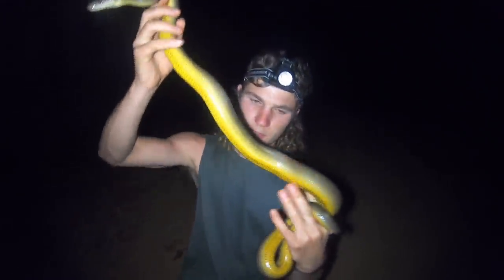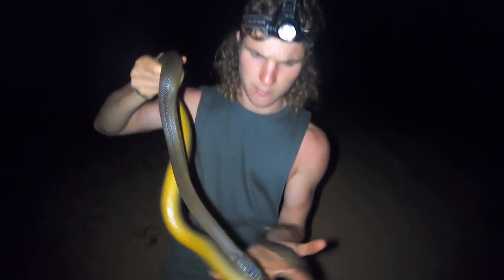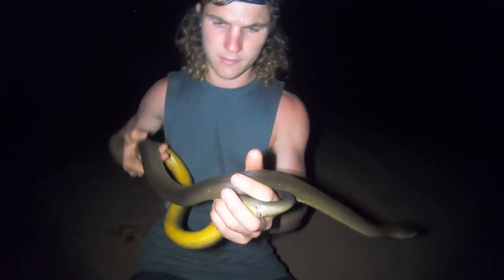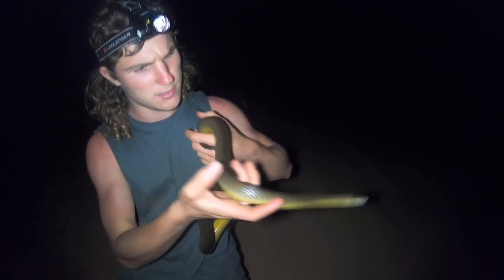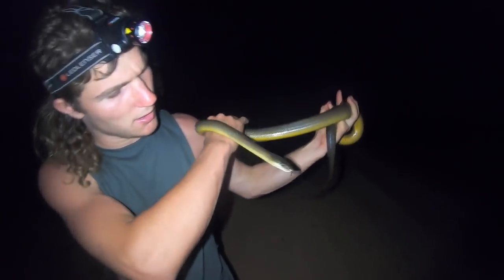And they notoriously have this really, really bright yellow belly. These are stunning snakes. These are one of my favorites. A lot of people, for some reason, or a lot of reptile people I talk to, don't really like them, but I have a massive, massive soft spot for water pythons. Look at this thing, it's absolutely stunning.